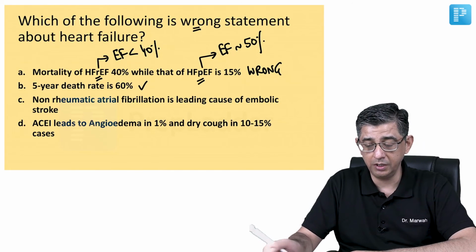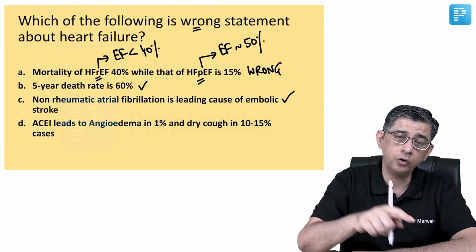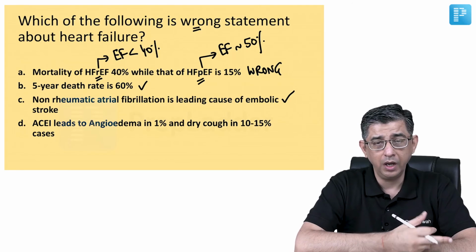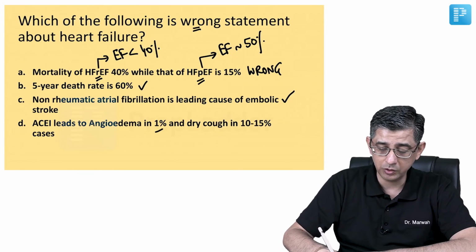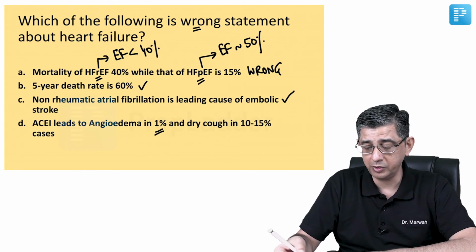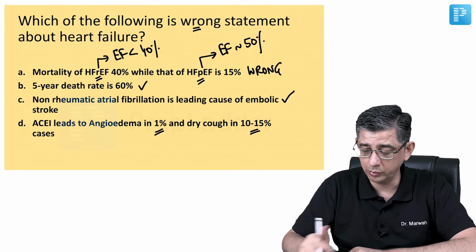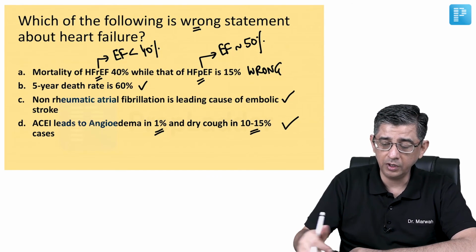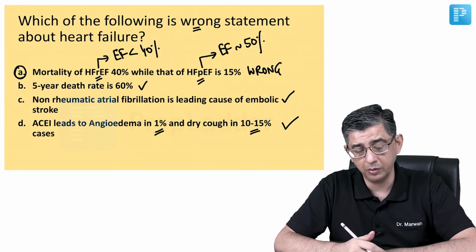Atrial fibrillation is a leading cause of embolic stroke. I mean, that's very correct to state, especially non-rheumatic atrial fibrillation is the number one cause of development of embolic stroke. ACE inhibitors lead to angioedema and dry cough. I checked this even in pharmacology books. This data is fine. Angioedema 1%, dry cough is something in the range of about 10 to 15% in most of the books. So if you look at the information provided, I would say 3 correct statements and 1 wrong statement is present. The answer to this question would be option number A.